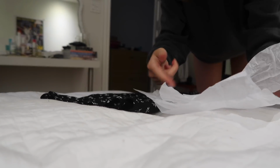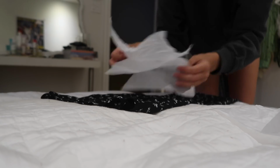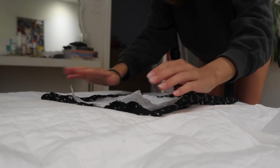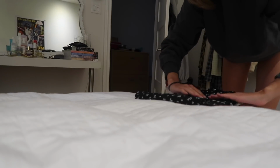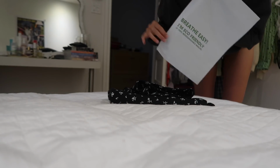So what I'm gonna do is lay it down. Also, I'm reusing this. This is from the package that I got. So I'm reusing it, repurposing it. I'm gonna put this there, fold this over, and then put this here, fold this over, and there we go. And today I got my compostable packaging things.